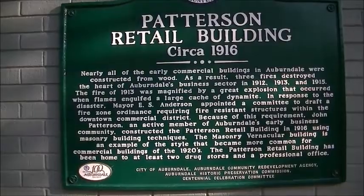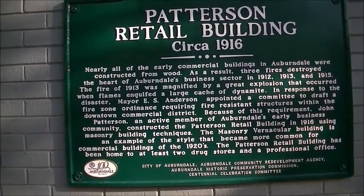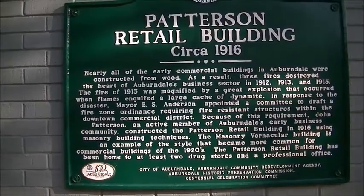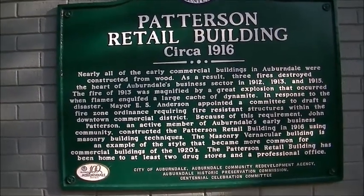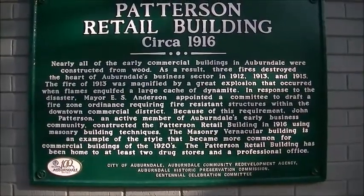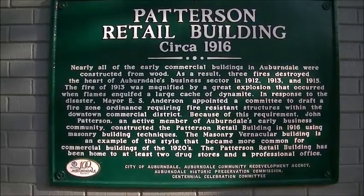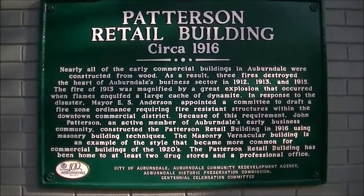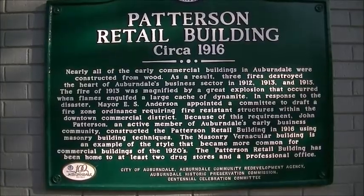Because of this requirement, John Patterson, an active member of Auburndale's early business community, constructed the Patterson Retail Building in 1916, using masonry building techniques. The masonry vernacular building is an example of a style that became more common for commercial buildings in the 1920s. The Patterson Retail Building has been home to at least 2 drugstores and a professional office.